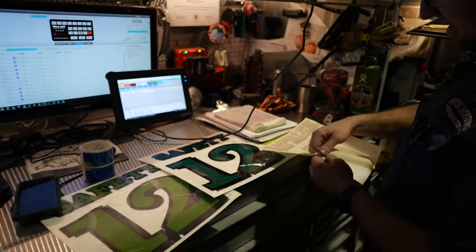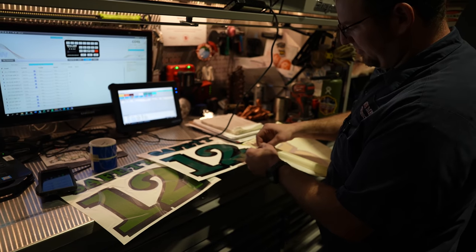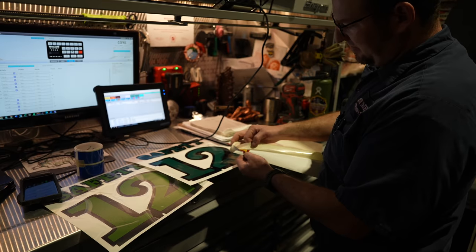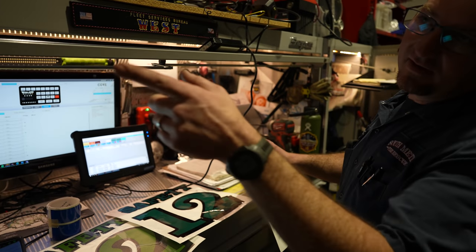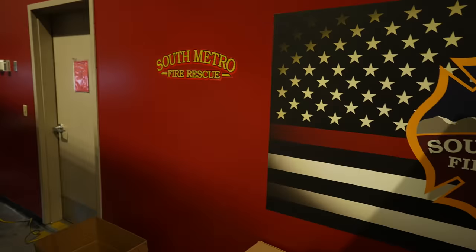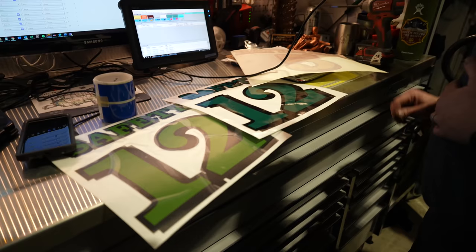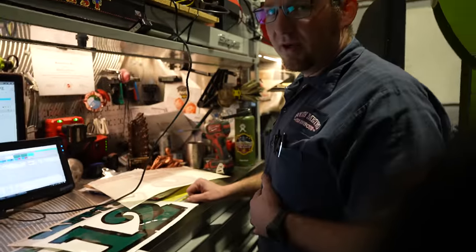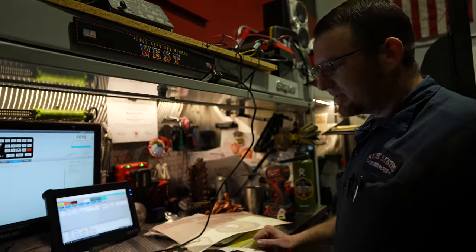So this is the older style yellow graphics that we were using on the apparatus. And we found that some of it is actually not as reflective as you would think. And so we moved to this gold leaf style, very reflective graphics. And then these are some of the different greens that we were vetting out on our safety rigs to make them distinguishable on the fire scene. We ended up going with a color kind of between these two.